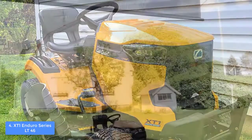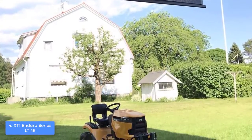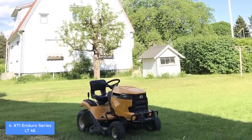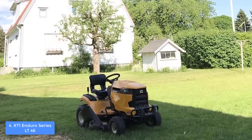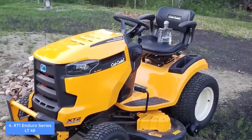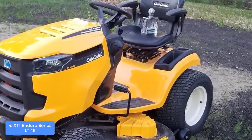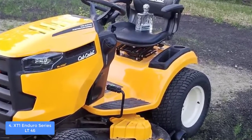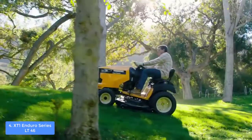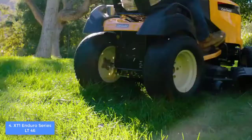Now, let's talk about the features. The XT1 Enduro is very easy to use, and you wouldn't have to be a pro in order to cut the grass properly. Since this unit has a push-button cruise control system, all you have to do is just take advantage of it, and adjust the speed according to your preferences. For your information, you can cruise in reverse as fast as 3.1 miles per hour, and forward at 5.5 miles per hour, which is really cool.